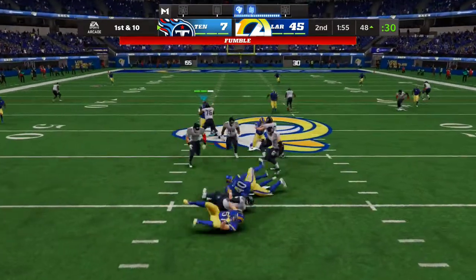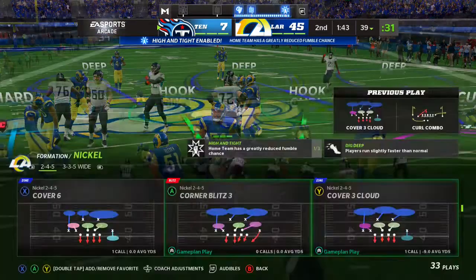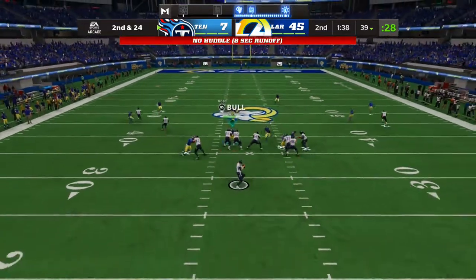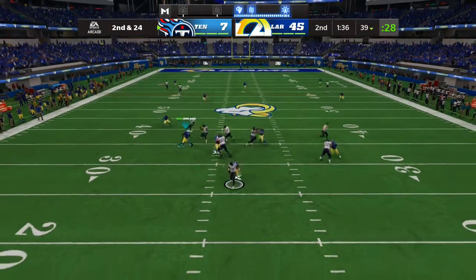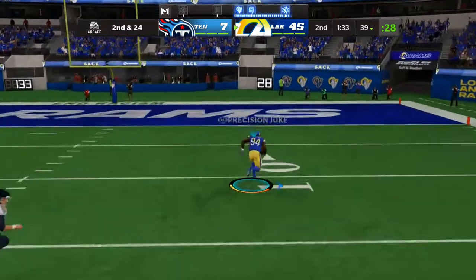And now he lost the football. Tannehill loses it. But it looked like the Titans were able to recover, and indeed they will keep possession of the ball. Throwing on 2nd and long. Tannehill, nowhere to go here. He lost the football. And now the Rams have got it, going the other way.